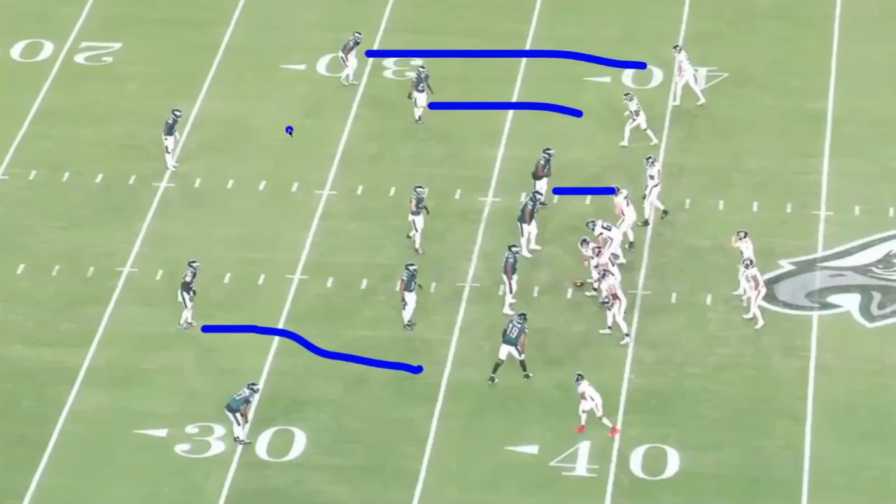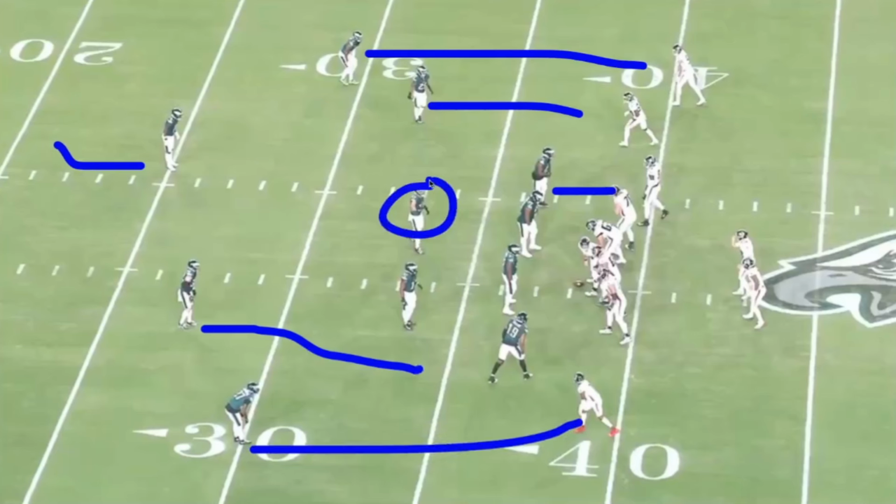He's manned up on him. He's got deep middle. He's got the middle of the field. Cover 1 going to try and take away any short in-breaking routes to him.